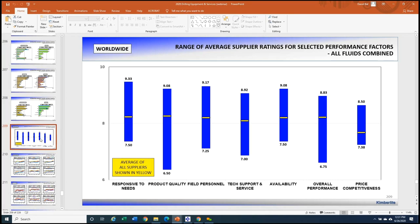One of the things that distinguishes the drilling fluids market is it's heavily price-driven by many customers. But even though it's heavily price-centric and price-sensitive in selection criteria, you can see that the performance ratings actually vary quite significantly, as much or more than for downhole mud motors and for MWD.